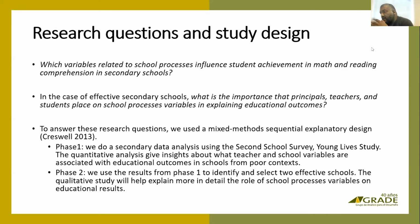So in the first phase, we decided to use the second school survey from the Young Lives study, which is a longitudinal study that follows children from 2002 until now. We are in round 6; we collected round 6 last year. So we have different rounds, but since they try to follow the life of these children, they are not only in one space, not only at home, they are also in the school. So we need to have information about these two spaces.